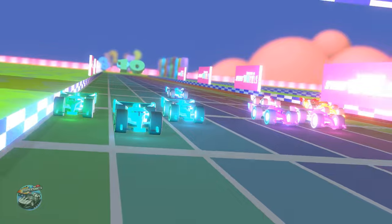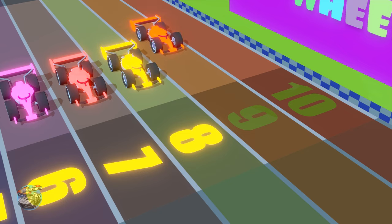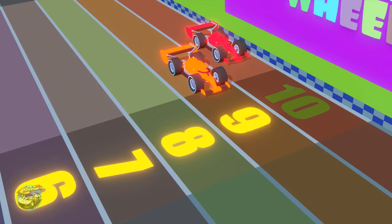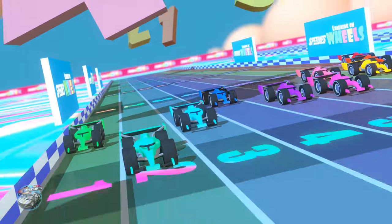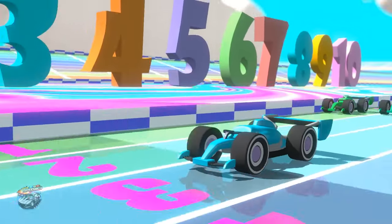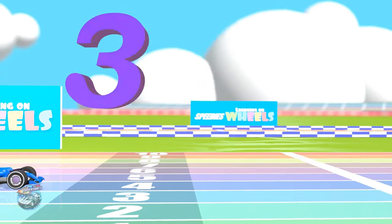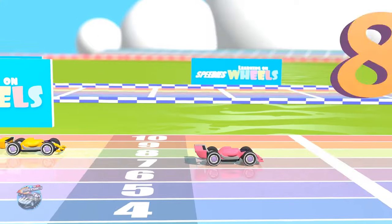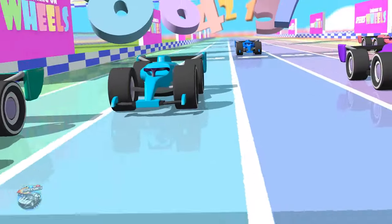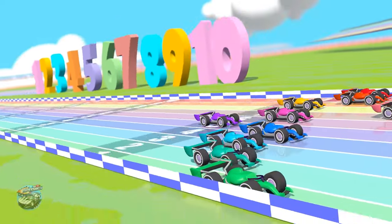Okay, let's do it again. Ready? 1, 2, 3, 4, 5, 6, 7, 8, 9, 10. Do you know how to count from 1 to 10? Let's go! Numbers on wheels. Let's count and play. Learning numbers fun all the way from 1 to 10. We'll roll away.